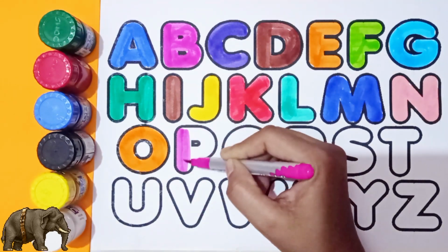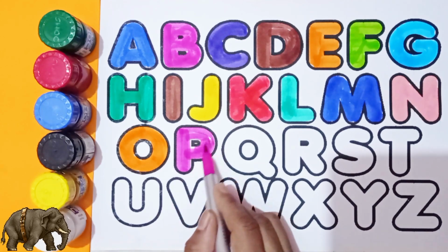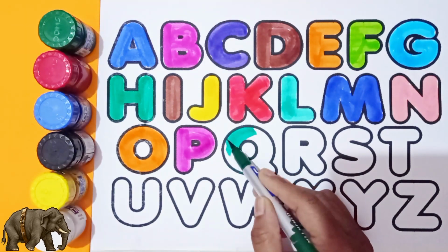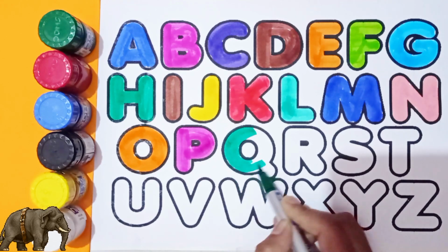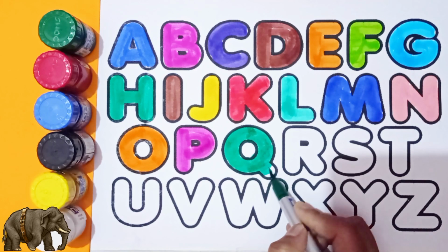P for peacock. P for peacock. Q for queen. Q for queen.